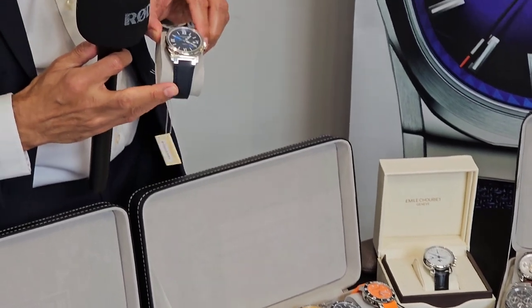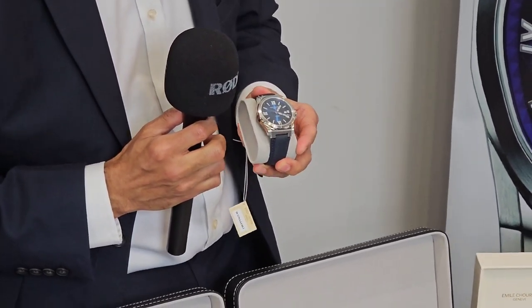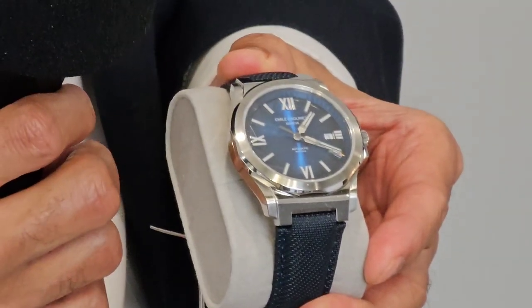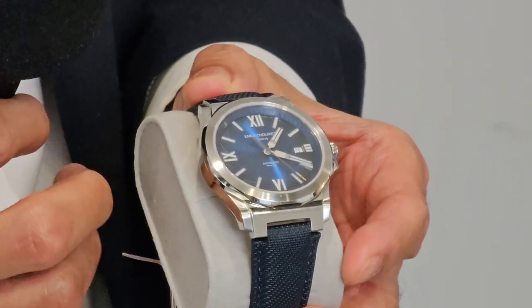Stunning blue dial design. Yeah, this is one of my favourites, I have to say. Roman numerals, and the hour and minute hand have a sort of tuning fork design, which is very obviously apt for time telling.